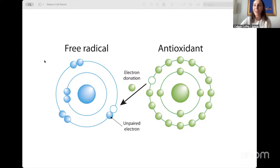So, we'll start at a high level with what is oxidative stress. That essentially is a condition where there's an imbalance between a molecule called free radicals and another molecule called antioxidants. That's what you'll see on the screen here, this antioxidant molecule, as opposed to this free radical molecule. Oxidative stress happens when we have too many free radicals and not enough antioxidants. This excess accumulation of free radicals can create a lot of damage and harm in our body.